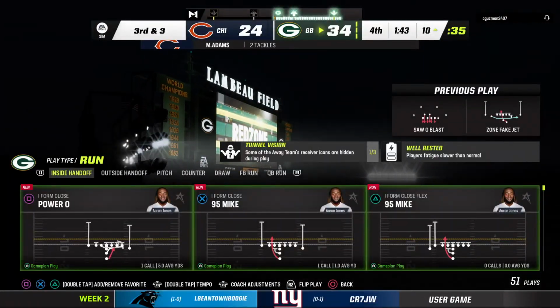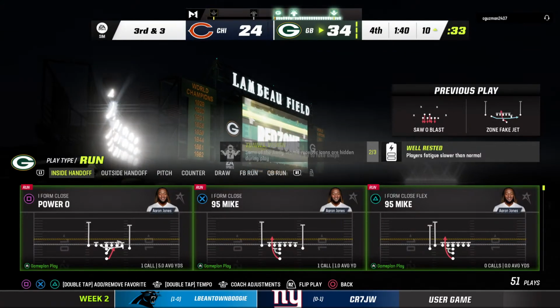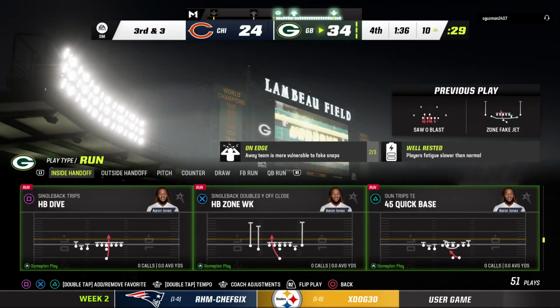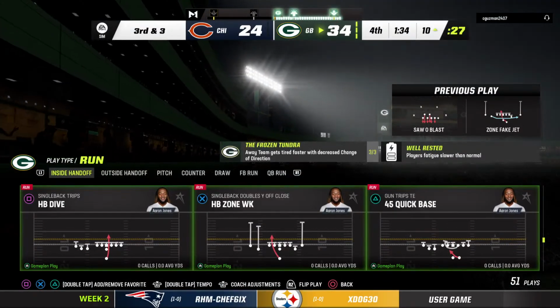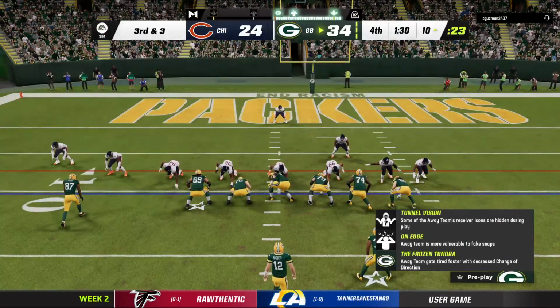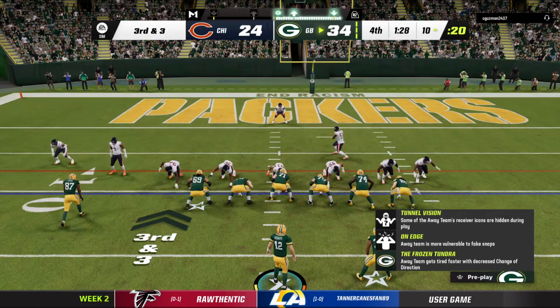Just a gain of a yard there, and now it'll be 3rd down. This has been an up and down, back and forth type of a game, hasn't it? Maybe this long drive takes a little bit of the wind out of their sails, kind of settles things down a little bit. The 8th play of the drive coming up. It's 3rd and 3.